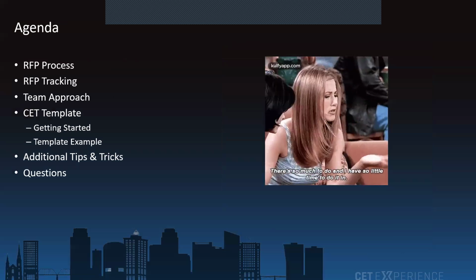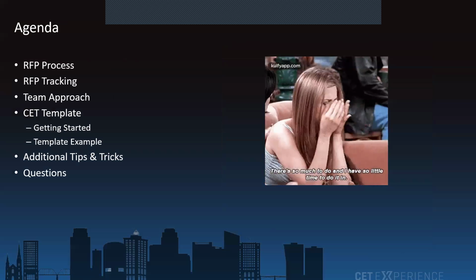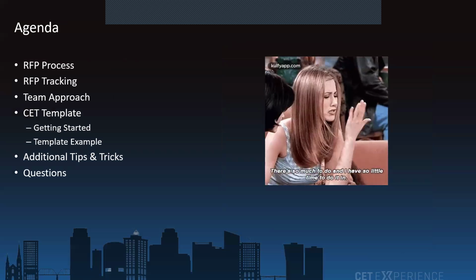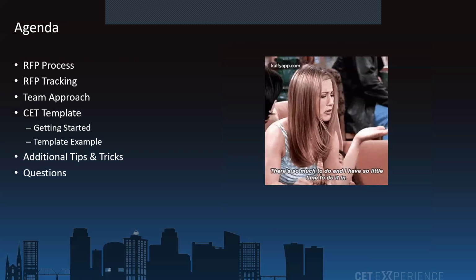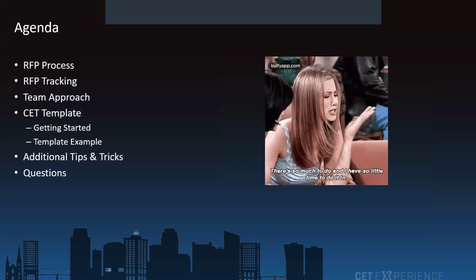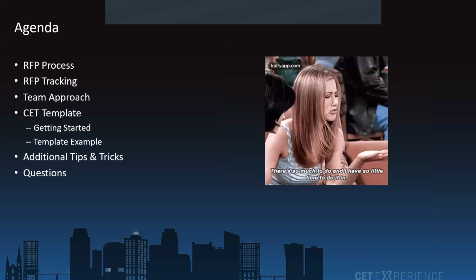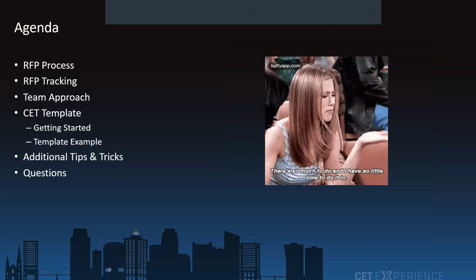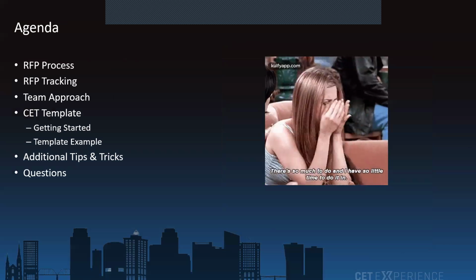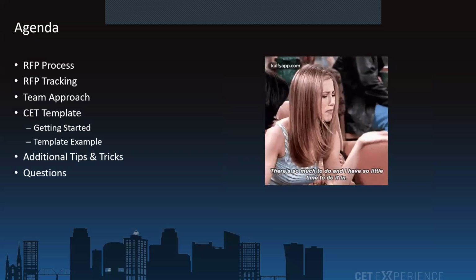So, if you have worked on an RFP before, you have probably felt like this at some point in your career. So some of the things that I'm going to be talking about today will hopefully help you not feel this way. Some things that we'll touch on are RFP process, RFP tracking, team approach, CET template, and additional tips and tricks.